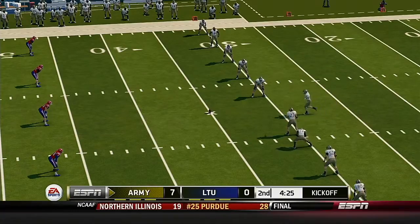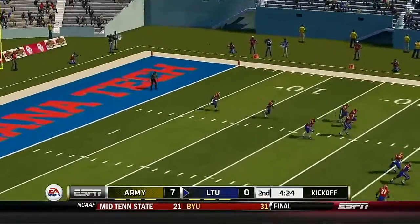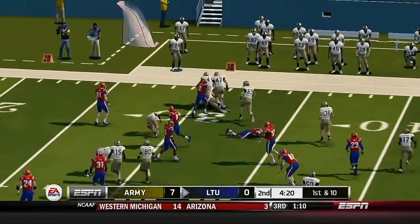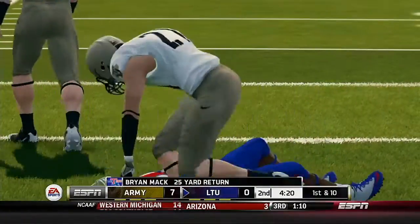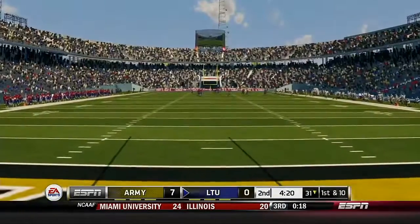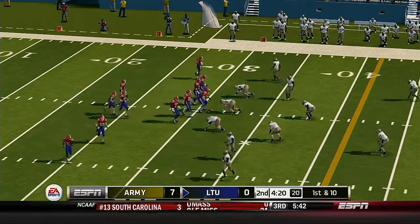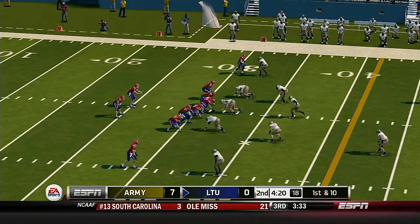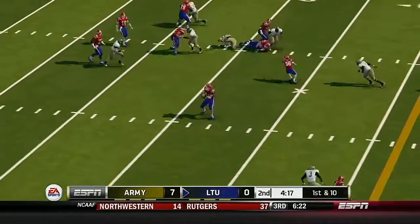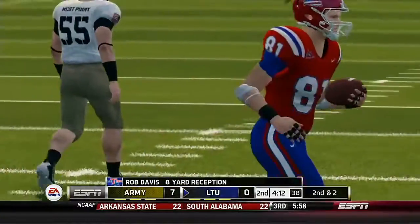Army is lining up to kick this one off. Takes it from the 6. Tackle made at the 31-yard line. With one quarter down, I really haven't seen too much separation between these two squads. Might be neck and neck the whole way. Makes the catch, and look out. He's tackled at about the 39-yard line.